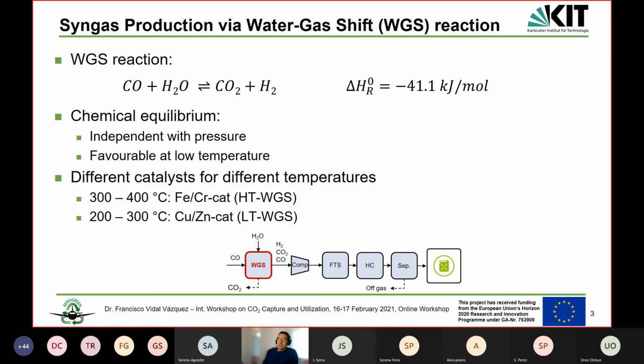As the first step, the exothermic water gas shift reaction is used for generating hydrogen from carbon monoxide and water, obtaining CO2 as a side product. Pressure doesn't affect the chemical equilibrium, but low temperature is required in order to achieve high conversions. For this reaction, two types of catalysts can be used: iron chromium based catalyst for high temperature and copper zinc based catalyst for low temperature.